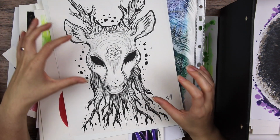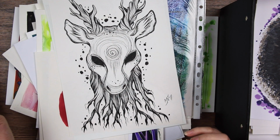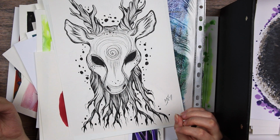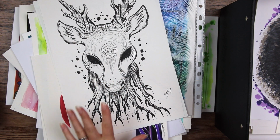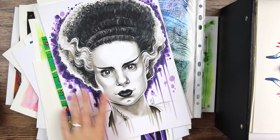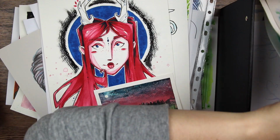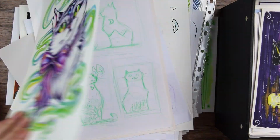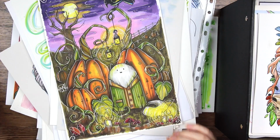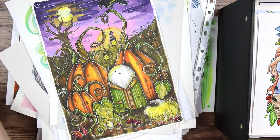I really loved working with a lot of fine liners and doing this surrealistic art. I kind of miss doing art like that. Wow, got the Bride of Frankenstein, I think she's called. Then we have stuff like that. This is something that I would love to redraw, but maybe when we get closer to Halloween perhaps.